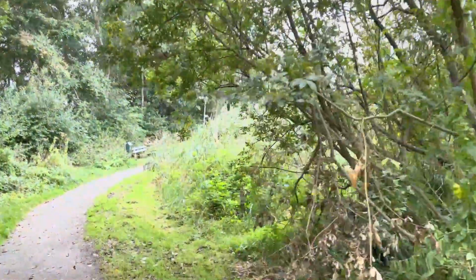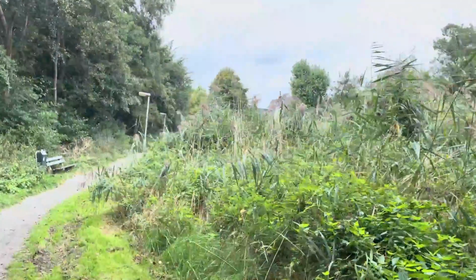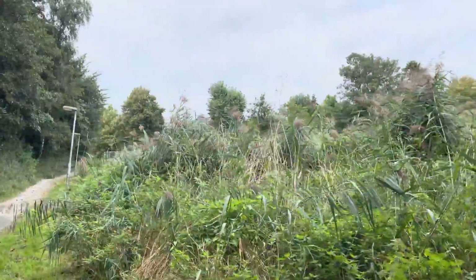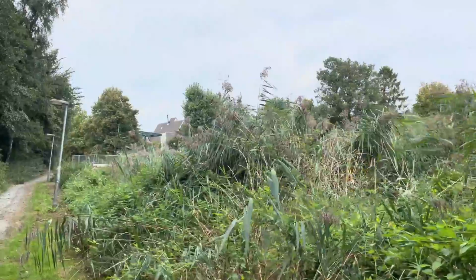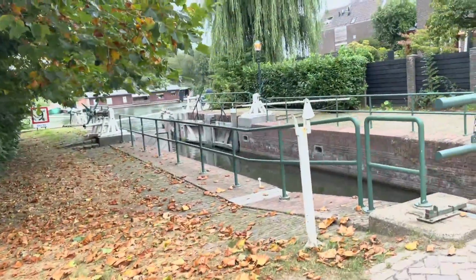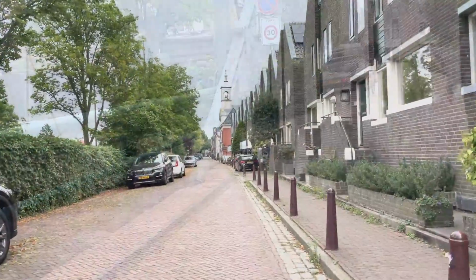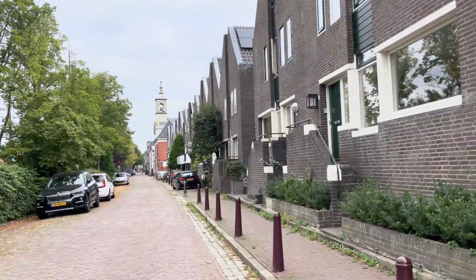We parked in a specially designated parking area, a different one to the first time, and we made our way back to where the locks were and the cafe, had a coffee and waited so that we could embark on the boat. So here we go.